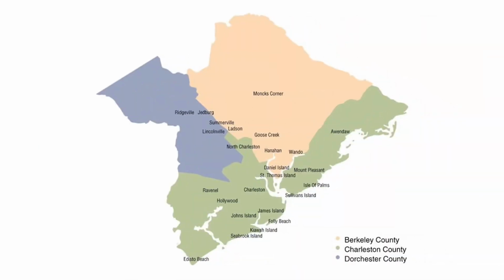Now, Charleston has 3 counties in the Tri-County area. Summerville is located mostly in Dorchester County, with small parts in Berkeley County and Charleston County. And it's become one of Charleston's larger towns and is home to over 51,000 residents as of 2021. Their population has definitely grown since, and Summerville is one of the most popular areas that everyone's asking me about.